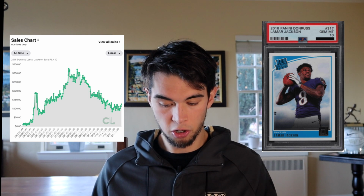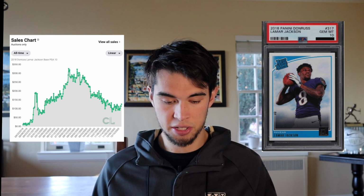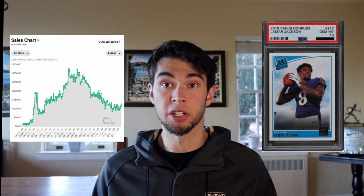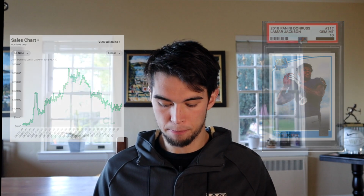This is one I didn't really know much about going into today, but I'm gonna say this is a strong buy, especially considering I'm assuming you bought it about a week ago. So nice pickup. Next, the Baker Mayfield PSA 10 Optic rookie card.